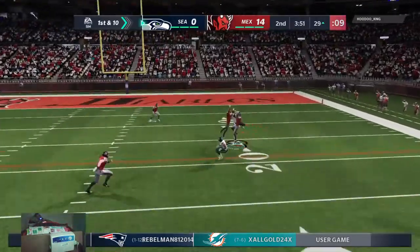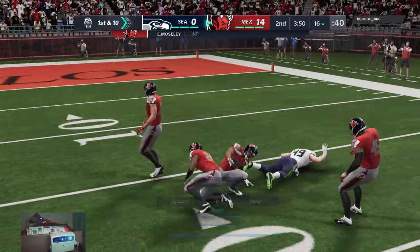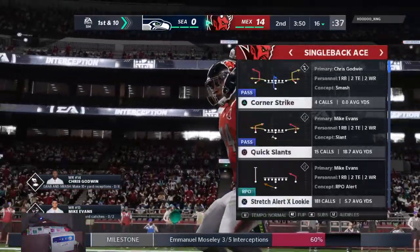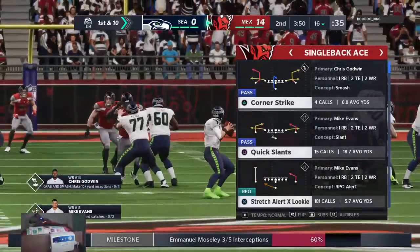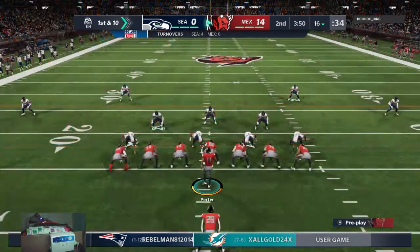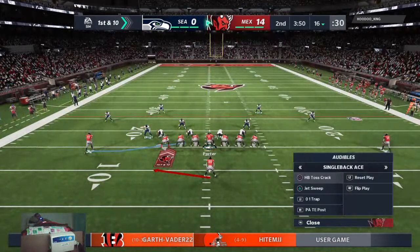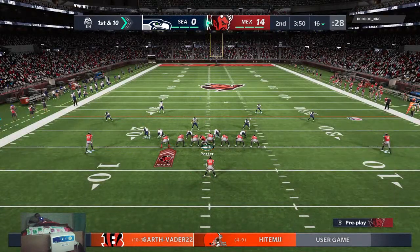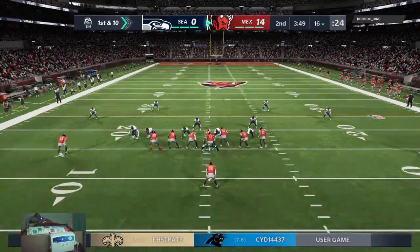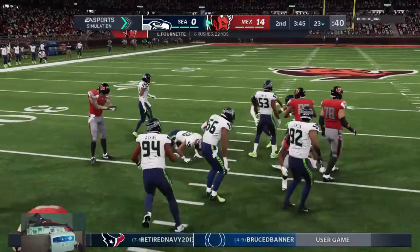Operating from the gun, Wilson. And for the 4th time tonight, it's an interception. Picked by Emmanuel Mosley. We haven't even escaped the first half, and he's already thrown 4 picks. And Brandon, back in the good old days, probably back before you were born, if your starter threw 4 in the first half, he might throw 8 or more for the game because they weren't going to pull him out. But nowadays, the patience level isn't quite there. He's going to have to make some real adjustments, or the backup may see some time.